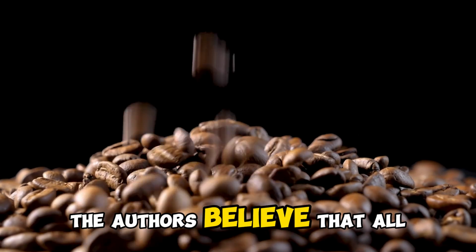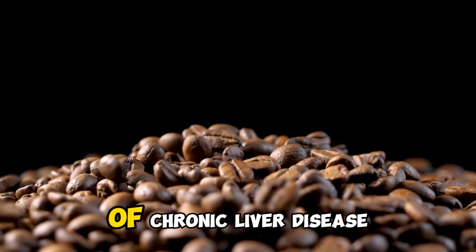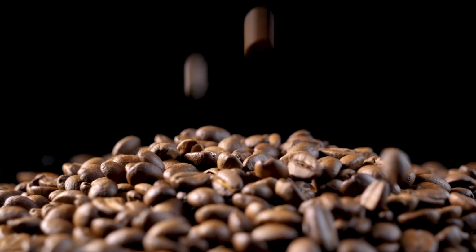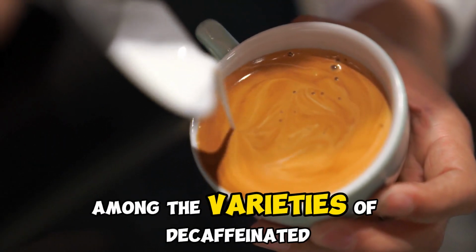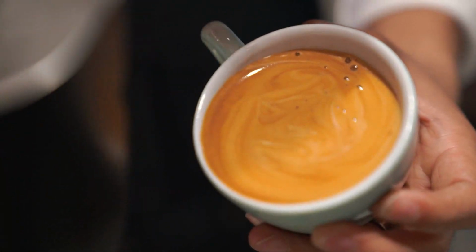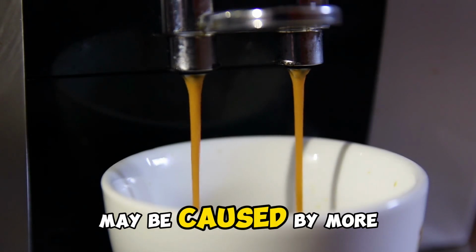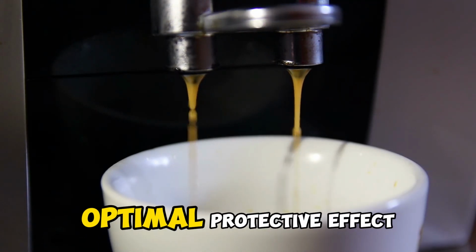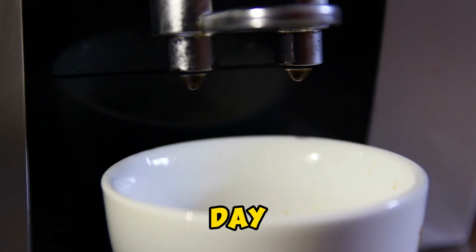Although the authors believe that all varieties of coffee are associated with a reduced risk of chronic liver disease and the difficulties that come along with it, they found that ground coffee had the greatest impact among the varieties of decaffeinated coffee. According to their findings, the preventive impact may be caused by more than one active ingredient, and they advise that the optimal protective effect can be achieved by consuming 3 to 4 cups per day.